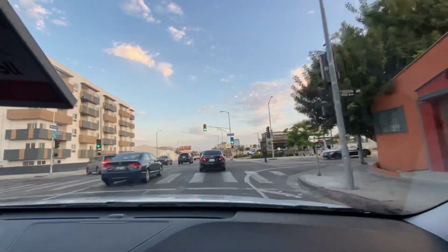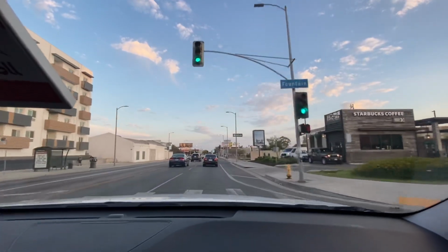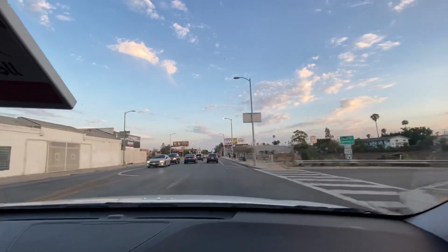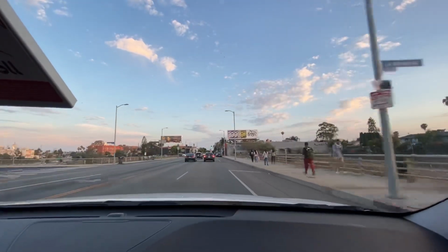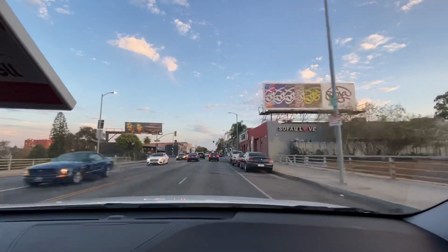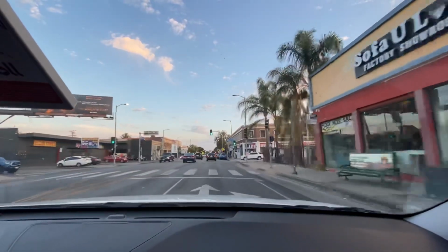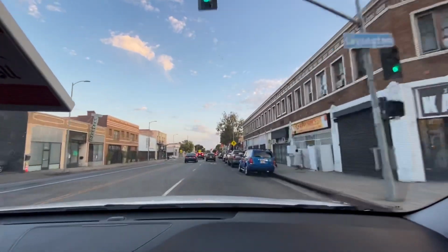Passing Fountain Ave. We got Starbucks coffee on my right hand side. On my left hand side, looks like we had an apartment building. Soulful Love, that's what that says. La Mirada Ave. I think that's what that sign read. We're now approaching Lexington. Passing Lexington.